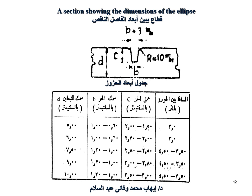A section showing the dimensions of the ellipse. These types are for lining thickness at A and B, C and D, and so on.